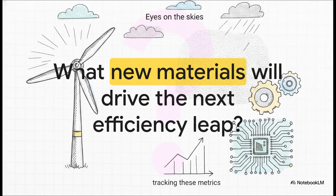Finally, let's look at Section 6, the future of wind energy. So the big takeaway here is that achieving massive scale in wind energy is entirely dependent on this obsessive focus on materials efficiency. Which leaves us with a pretty fascinating final question. As the world demands even larger turbines, what breakthrough materials will engineers pioneer to power the next generation of clean energy? Are we going to see new carbon fiber weaves, advanced alloys, or even smarter software? Whatever it is, what we know for sure is that tracking these SASB metrics will be the absolute key to watching that future unfold. Thanks so much for joining me on this explainer, and keep your eyes on the skies.